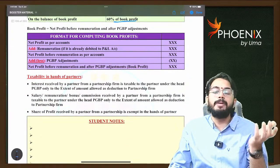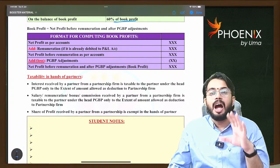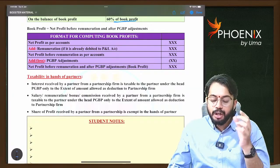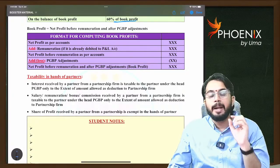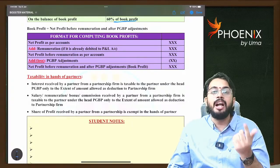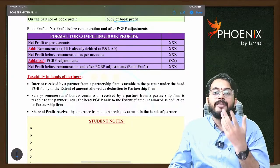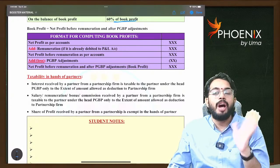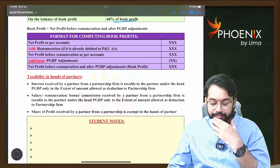How to calculate book profits? Very simple. You take net profit as per accounts and add back remuneration. After adding back remuneration, you do PGBP adjustments. Thereby you arrive at net profit before remuneration and after PGBP adjustments. That is called book profits. From book profits, if you reduce the actual remuneration allowed, you arrive at net profit as per income tax. Okay.